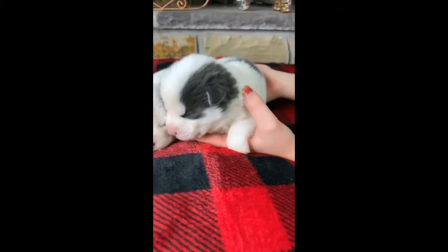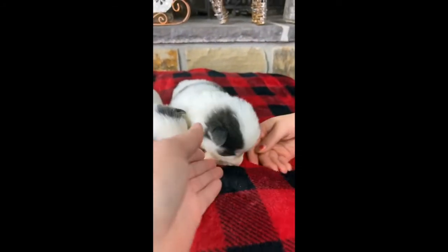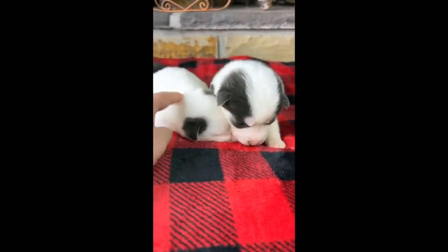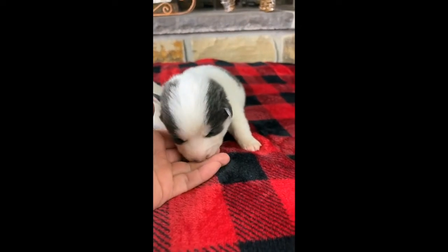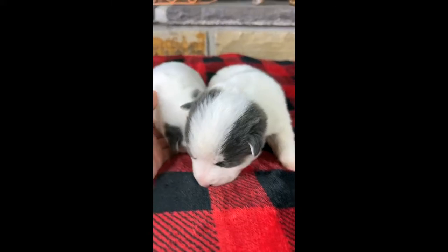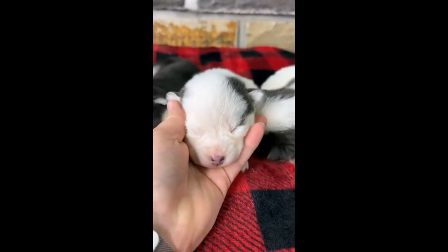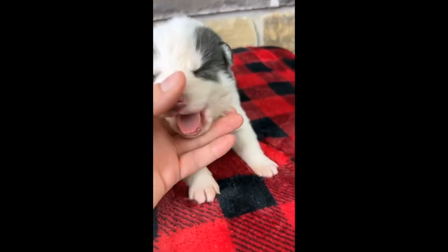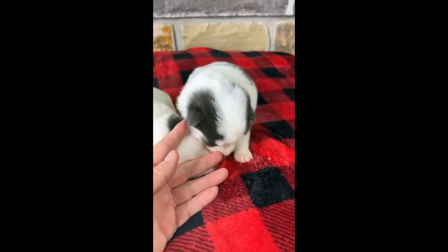This one here is the last little blue girl in the litter, and she has a little more blue to her than the other one. This is Vanessa and this is Violet. And is that right? Nope. Okay, on my notes it says the one with the least blue is Violet, so this one here, and then this one here with the most blue is Vanessa. There we go. And she's showing to be the woolliest out of the 3 of them.